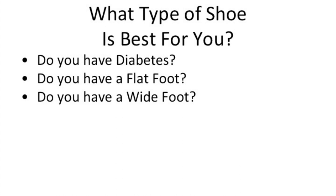If you have diabetes and don't have any problems, you can probably wear any shoe that you want and you're probably going to be okay. But what happens is when you have diabetes for a long time and your insulin is high and your blood sugars are high, that can affect a few different areas on your body. The first area that it can affect is your nerves. And some people with diabetes, they start to lose the feeling in their feet.